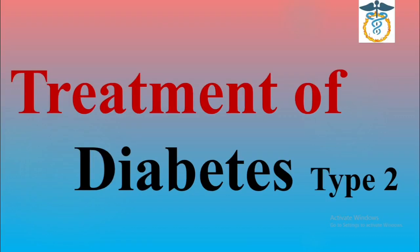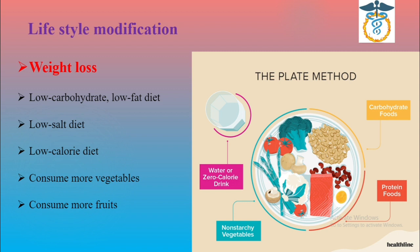Hello guys, it is medical information, and in this session I want to talk about treatment of type 2 diabetes. In the previous session I've mentioned that diabetes type 2 is the ninth cause of death worldwide, and it is so important to be familiar with this disease and with its treatment. So let's begin. First step to treat type 2 diabetes is lifestyle modification.